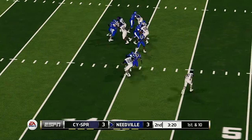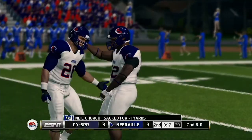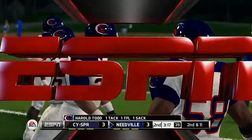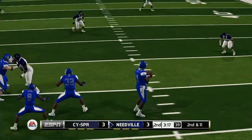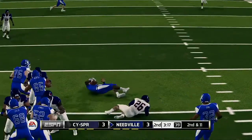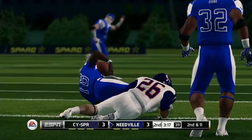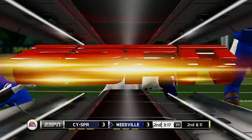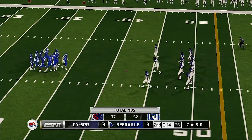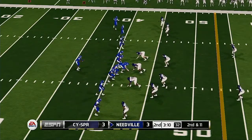He's going to try and scramble. And he's sacked. Man, these guys can be aggressive. When you stand back there and take hits like that, you're definitely going to feel it the next day. Second down and 11 yards to the sticks. Ball on their own 42.